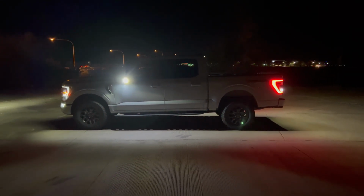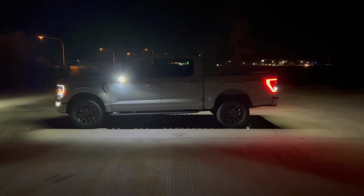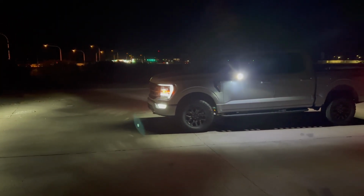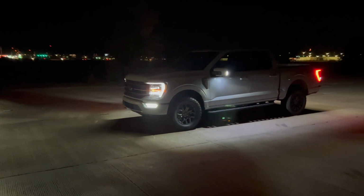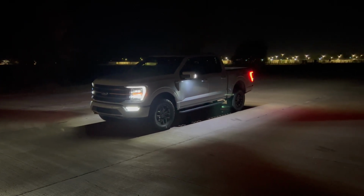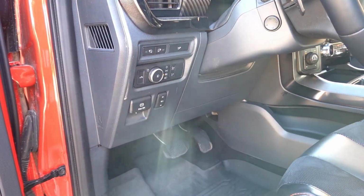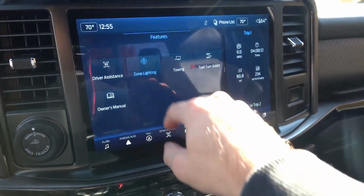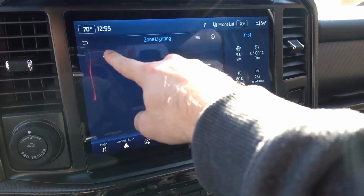So in the infotainment system or to the left of the steering wheel, you can actually use some hard touch buttons to control it as well. But you can basically enable zone lighting, turn on the entire zones, which enables the entire perimeter of the vehicle to be illuminated and uses all of the exterior lights available. Or you can select specific zones either on the left, right, front, or back to shine the light where you like it, depending on what your activity is.